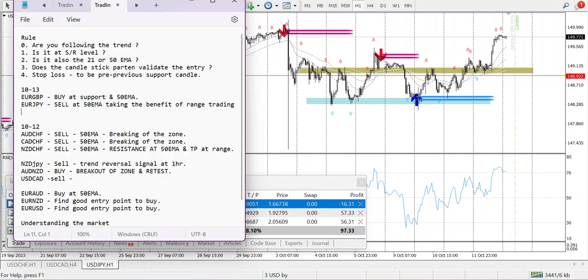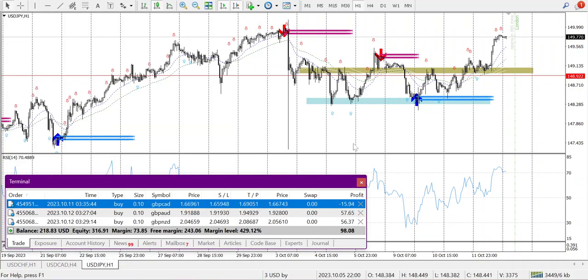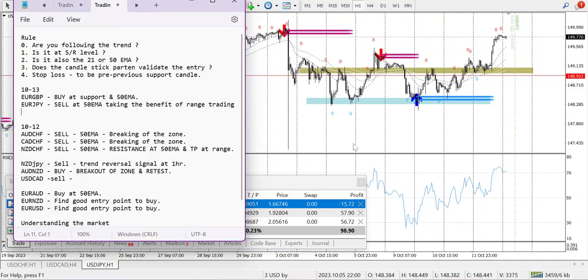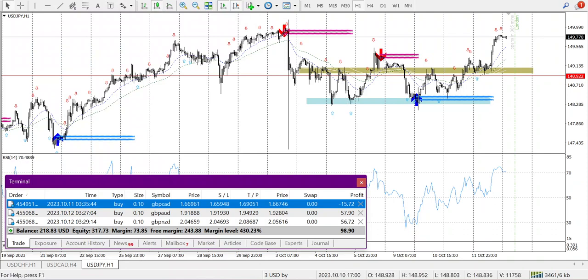USD JPY, did I mention this for USD JPY today? No, I didn't. What happened yesterday? It made a ranging market and I didn't write anything yesterday. But as per my chart, I can see it was in a range from here, and it was in a range from here. Yesterday it tried to break this range, and when it broke the range, it came back.